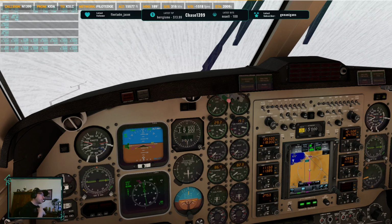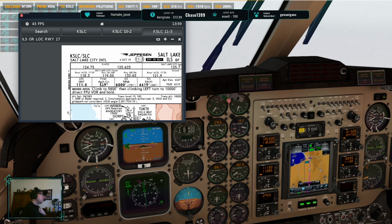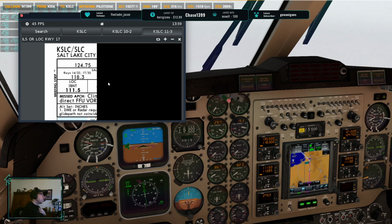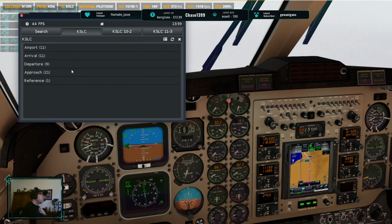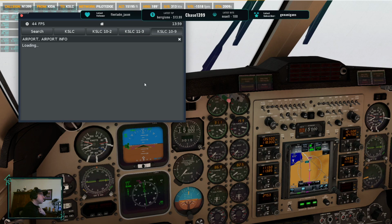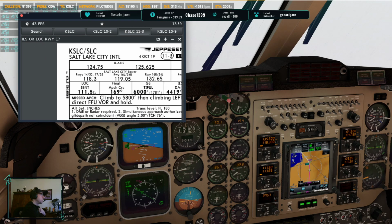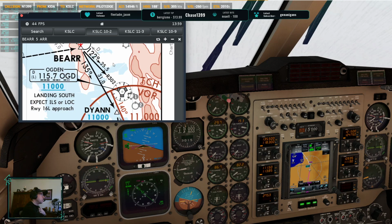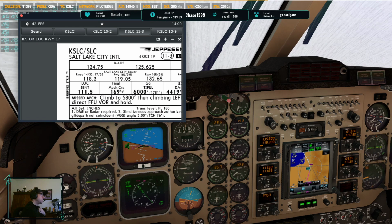Point 3 is tower for runway 17, because each runway has different frequencies. So we're doing 17, which is 118.3. If you're going to land on, say, 17, oh, that's 118.3. So maybe it's 16 right. Let's see what that one is. Yeah, so that's a totally different frequency.